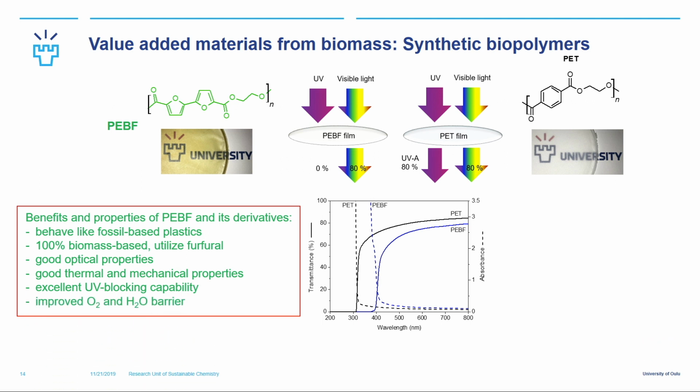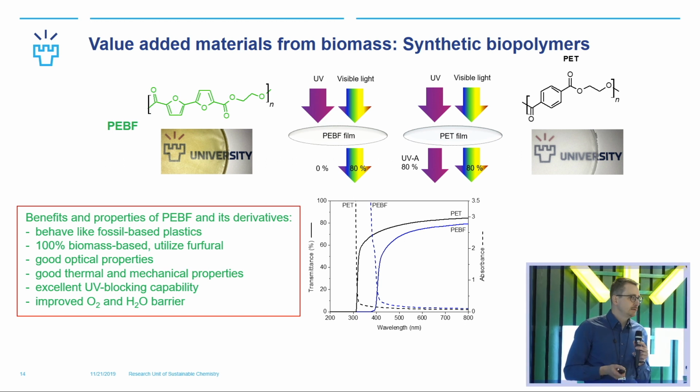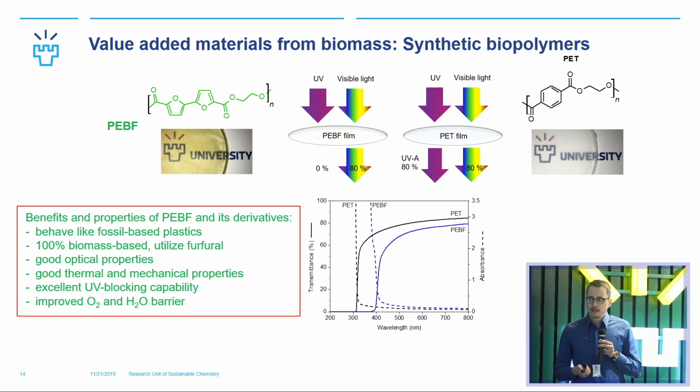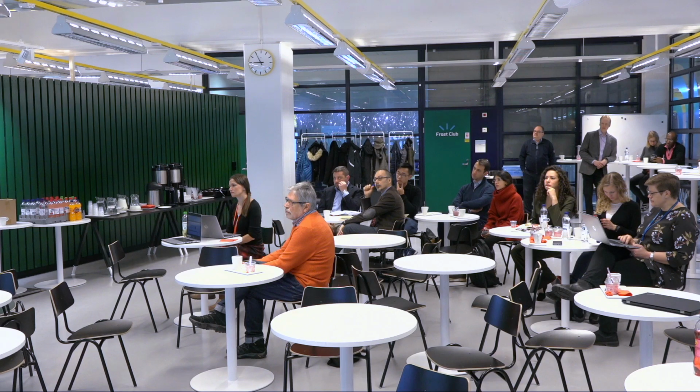It's also important to notice that these HMF and furfural-based synthetic biopolymers show very high oxygen and water barrier properties, meaning that these materials can be very efficient, for example, in different kinds of packaging applications where high oxygen barrier property is needed. There's a very recent picture of our sample. So this picture actually demonstrates quite nicely that already in the laboratory scale we can produce these materials efficiently in pure stage and process them so that we are able to make good quality films.